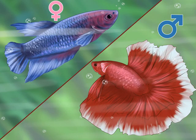Knowing the sex of a betta fish is critical when deciding if and when to breed a pair of betta fish. Sexing a betta by appearance. Wait until characteristics begin to develop with age.